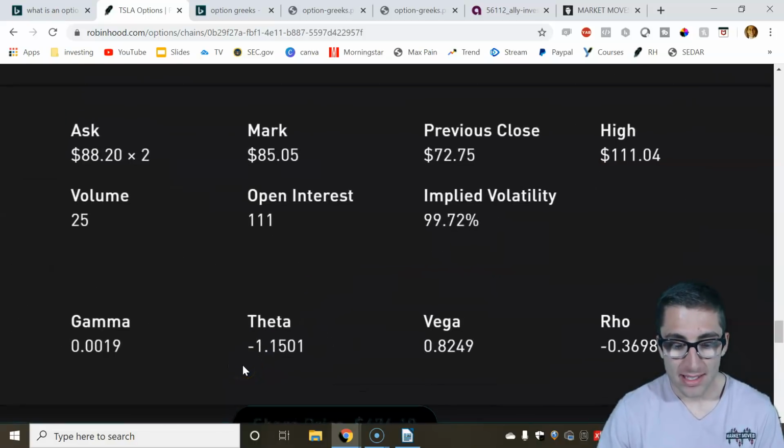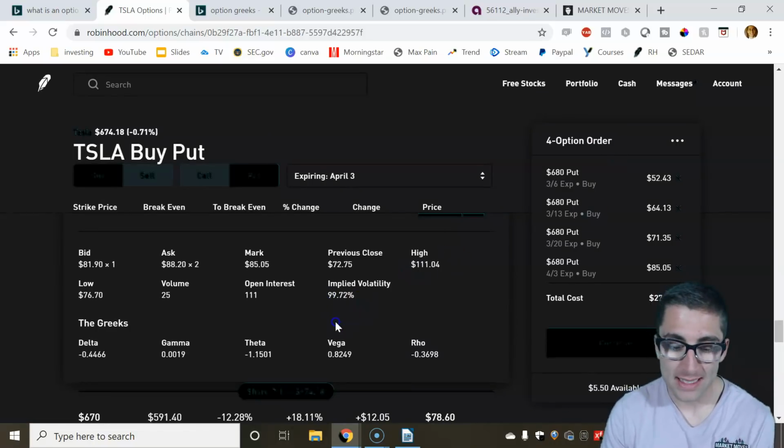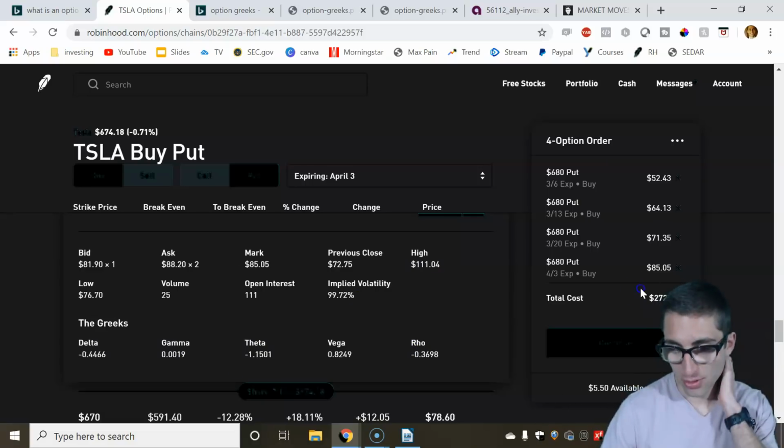And again, there's Theta, $110 a day lost. And Vega is huge. We're losing about $82 a day. And IV is actually smaller for the ones further out. So again, all these Greek factors can change the further you go out on the expiration dates.